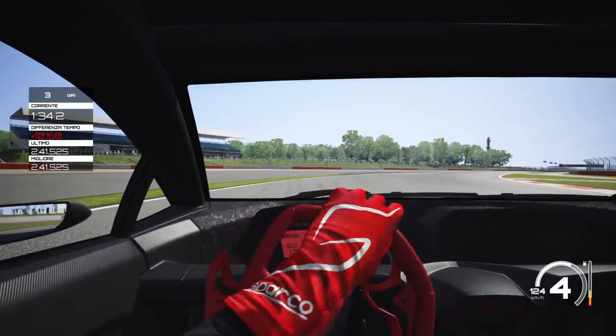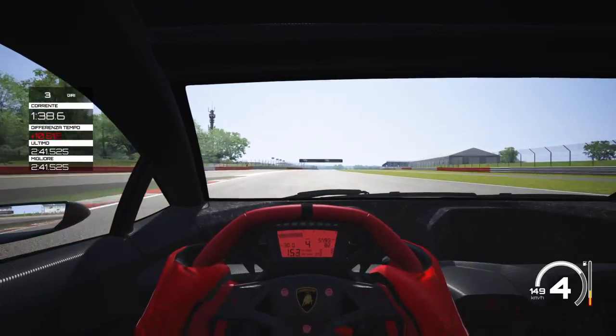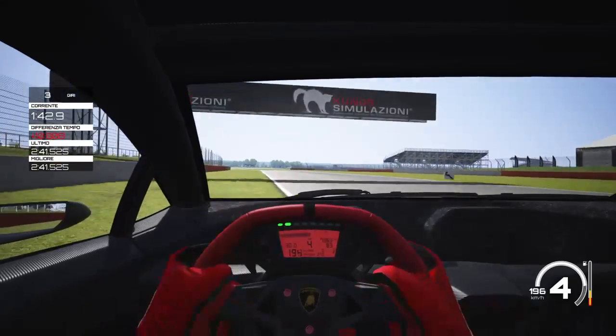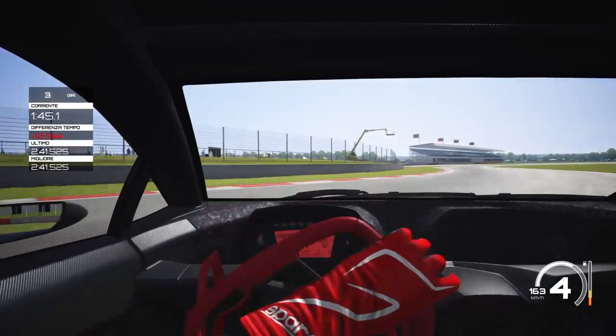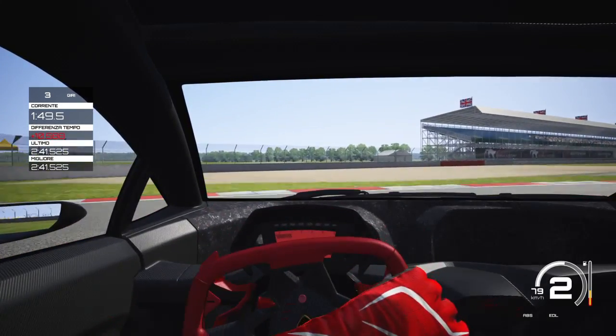Let's try with 150. Way too much. 150 was too much for this car. 150 kilometers an hour is too much for this car. I can't believe this. This car is pure shit. Oh my god, this is so fucking annoying.